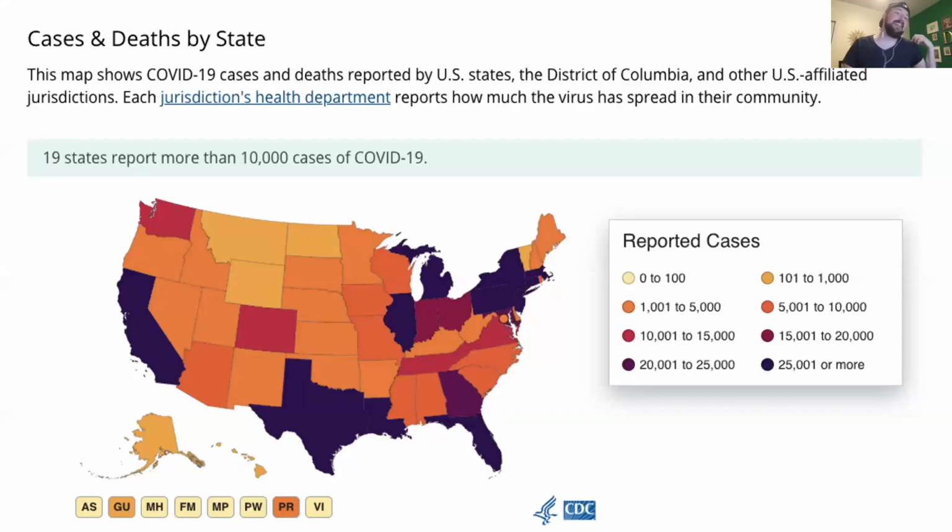This is one that's on the CDC's website, the Centers for Disease Control. So again, this is a government website. Kind of interesting. They use a technique that's sort of debated in the community, on when to use categories of data versus a continuous scale. Certainly 25,000 or more makes me wonder, okay, there are many states in that category. There are 1, 2, 3, 4, 5, 6, 7, 8, 9, 10, 11, 12 states in this bucket. So should I be mentally treating them all the same? Is Louisiana the same as Michigan?